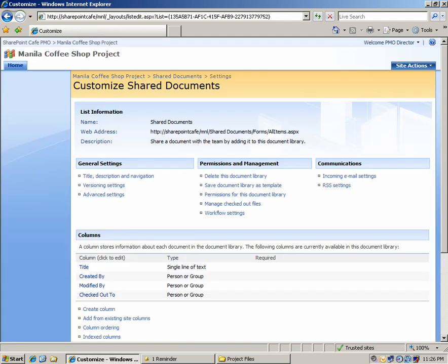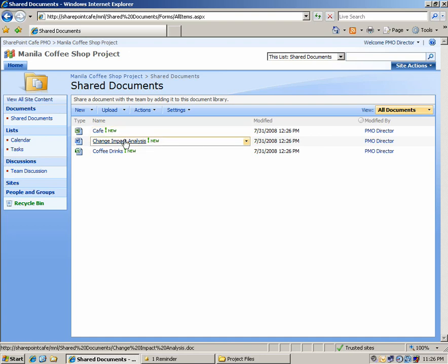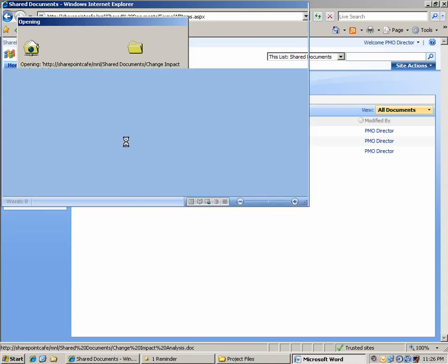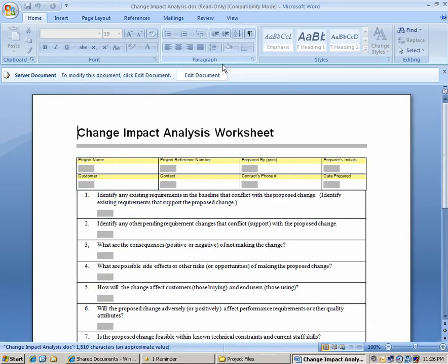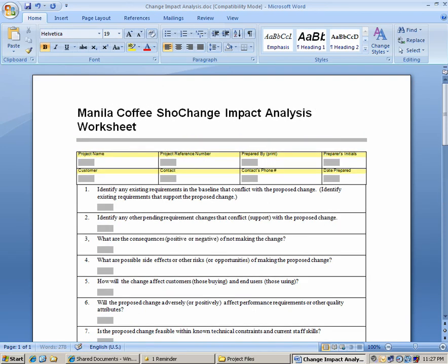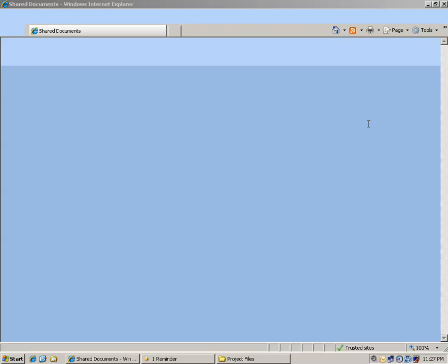So I enabled it, and let's say I want to go ahead and update this Word document. It's my change impact analysis template, and when I clicked on the file from my document library, it's opened in Microsoft Word. So let me say edit document, and let me update this. So let me say Manila Coffee Shop Project Change Impact Analysis Worksheet. Now, let's say that's all the change I'm going to do. I'm going to select Save. After it's saved, let me close it.